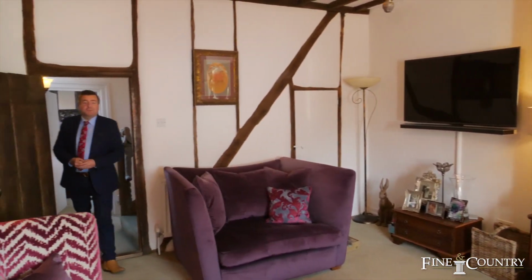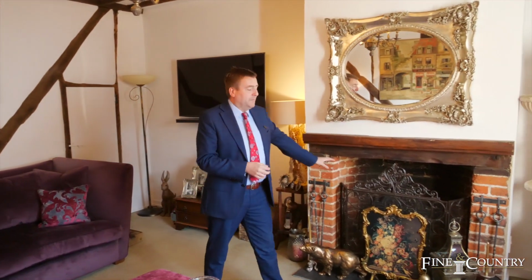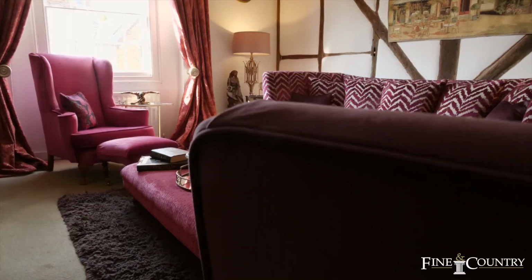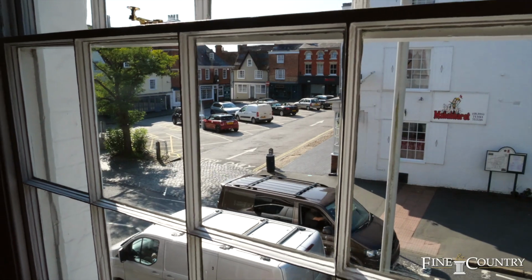And without any shadow of doubt, the most amazing feature of this home is this exquisite first floor sitting room, again packed with character features, the beautiful open fire here. It's just got a really lovely feeling of being cosy whilst also still being a really good size. And there's a sash window that provides an excellent view over the square.